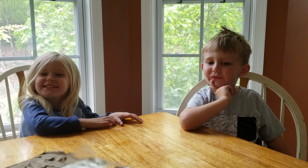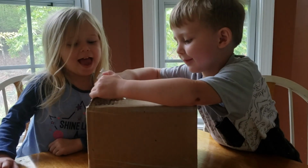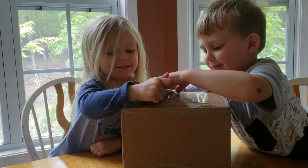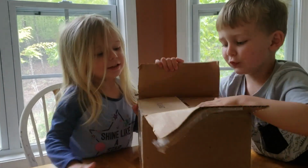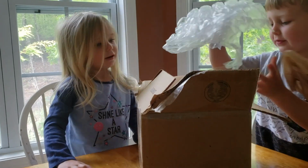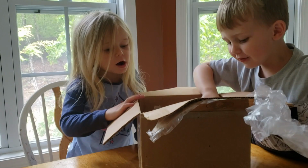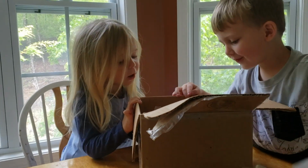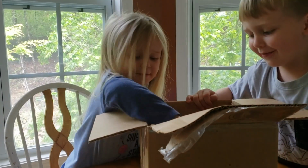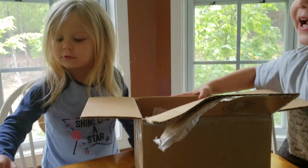All right, guys. So, box number one. Guys, you ready to open it up? Yeah, go ahead, guys. Open it up. Oh, look how nicely packed. He did a good job packing those trucks, didn't he? All right, one at a time. One truck. All right, so who's the first one out?